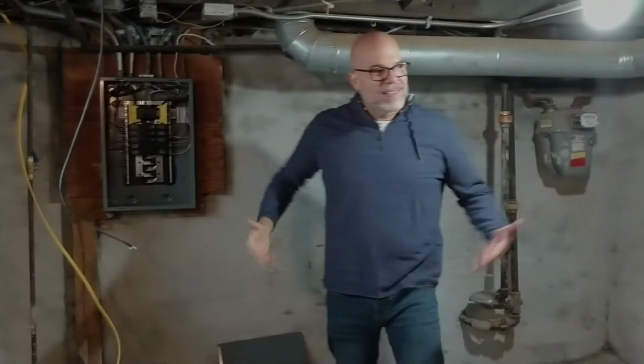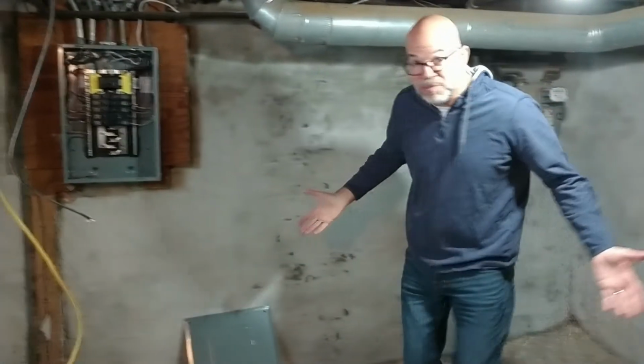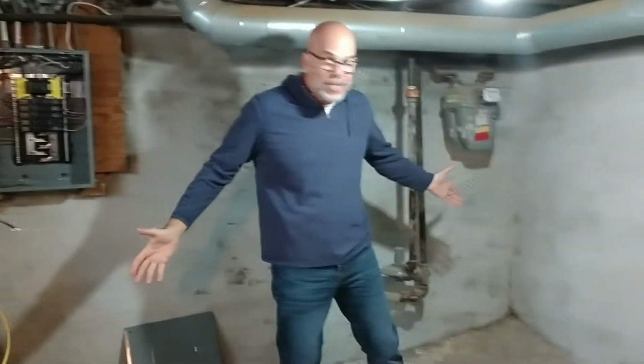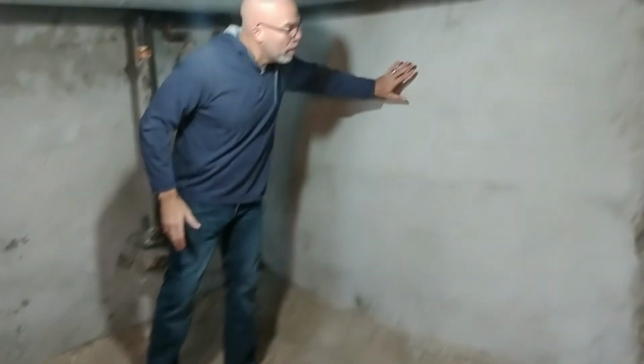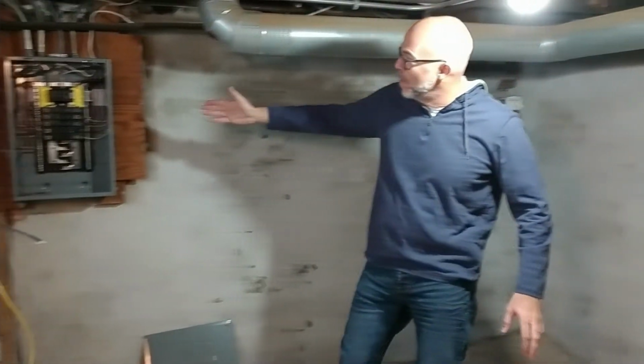So here we are on the other side of the basement, and I'm sure you can remember from the other videos, this was filled with garbage. All the garbage is out. It's an actually usable space now. The walls are parged. It looks absolutely beautiful. But one of my favorite things here is the new breaker box.